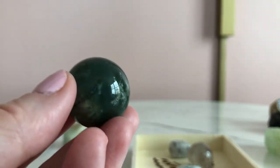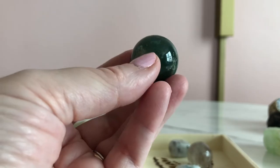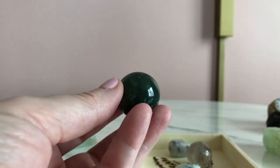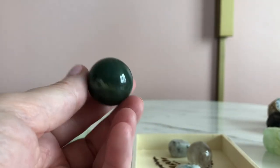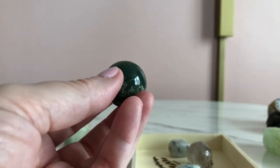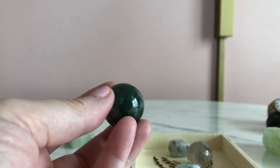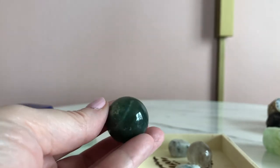And for spheres, this is actually a really good price. I've seen spheres like this for $10, $20 sometimes for this size. I've seen them a little smaller than this for even more, and they look like little tiny marbles. It's hard to know with things like that when you get things online what you're gonna get, but I feel like this is really a good deal for these.